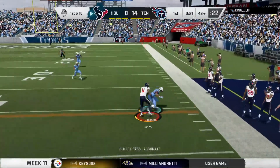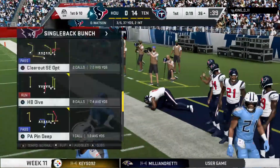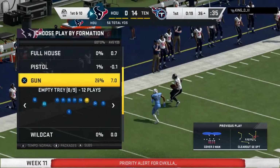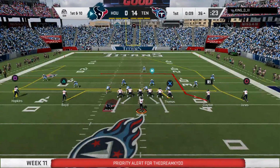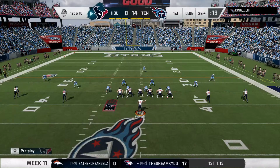Here's Watson. He'll get this one complete to Zay Jones. They get 14 on that one. Good for a Houston first down. I know many people like to throw to the tight end, maybe in a little flexed out position because he creates mismatches with his size. But slot receivers do the same thing with their quickness, their speed, and their route running savvy.